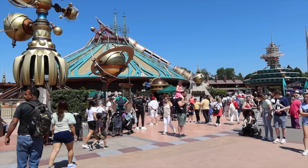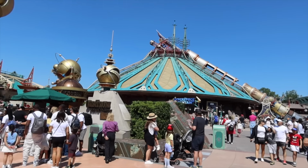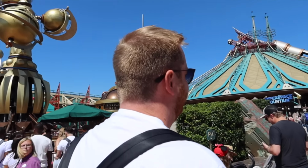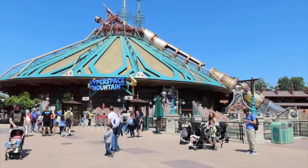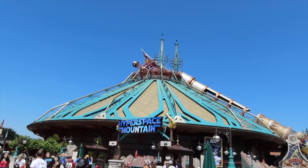So it is feeling a little busy, but it's not horrendous. I've seen it worse. We've come over to do Hyperspace Mountain, and we love this one because it's the Star Wars one with the comfortable shoulder restraints. It goes up through here. It's so good. This is the first ride I did on my trip with my mum when I was 18, yeah, my 18th birthday.